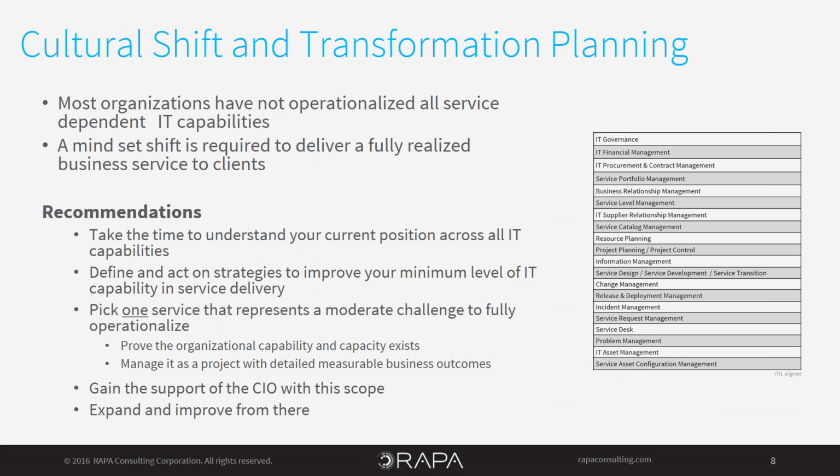So if you feel like you don't have any of these capabilities in good shape, or maybe they're immature, or maybe you've got 10% of them or 30% that are operating well, you're not alone. Most organizations haven't operationalized all of the service-dependent IT capabilities. It's a progressive type of thing. And with the move to service-oriented IT and virtualization and all these things, it's really driving more of a need for this to happen.